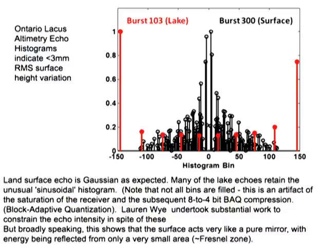So it is with sampling the little sinusoidal chirp from the altimeter. And that's basically showing that the lake surface is acting like a point source, or even a perfect mirror of the radar. It's like pointing this laser altimeter at the ground. This shows the lakes of Ontario, at least on this day, was dead flat. And in fact, Lauren put an upper limit of 3 millimeters on the surface roughness.